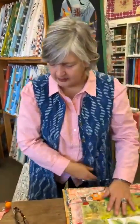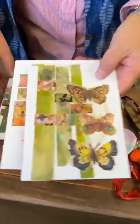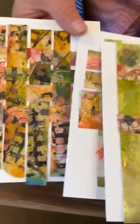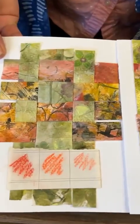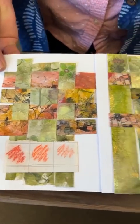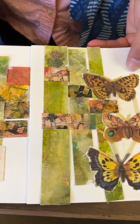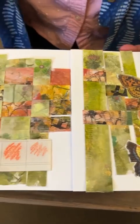So then I made a couple of cards. These are pretty easy, where you just take your pieces of fabric paper and you cut them and weave them together. And if you notice, I try to not have my fabric the same width. I look at trying to do things in different ways.